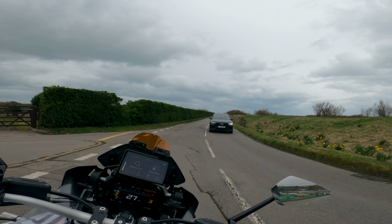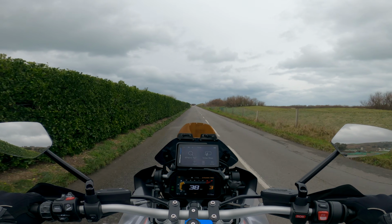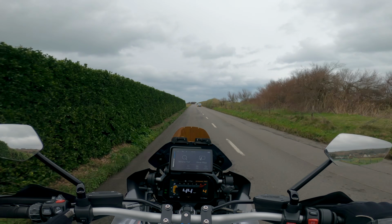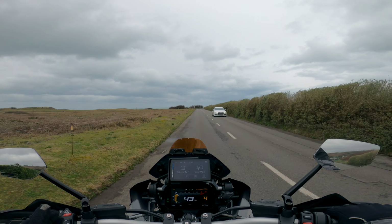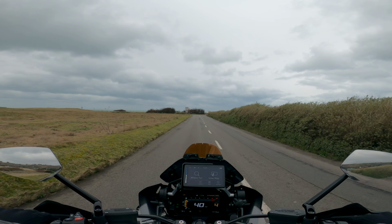But it does handle differently around the corners with the knobbly tyres on. Anyway, so what do I think about the Hilltop? Yeah, in the hour or so that I've been riding it, I've certainly noticed the difference. The engine wants to rev a lot smoother. The throttle response is very nice.